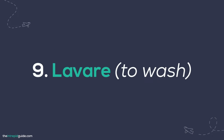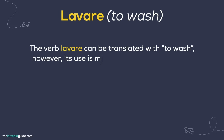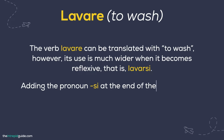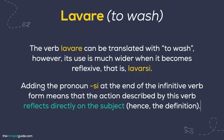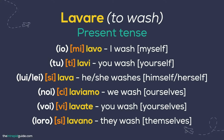Number 9, lavare, to wash. The verb lavare can be translated with to wash. However, its use is much wider when it becomes reflexive, that is, lavarsi. Adding the pronoun si at the end of the infinitive verb form means that the action described by this verb reflects directly on the subject, hence the definition. Now, you'll find yourself using this verb a lot when talking about your daily routine. Now, here is the conjugation of lavare. Io mi lavo.